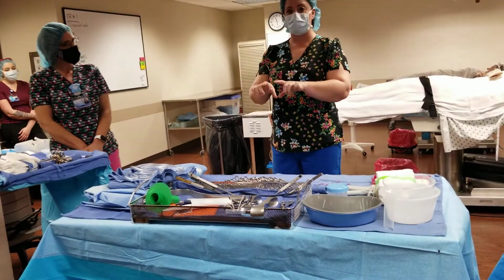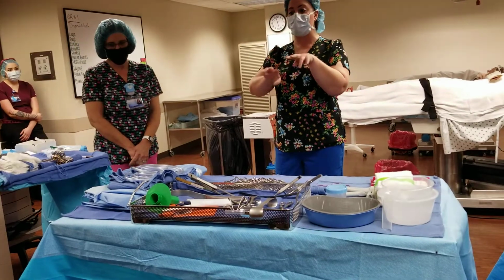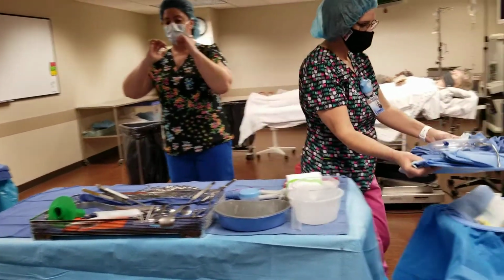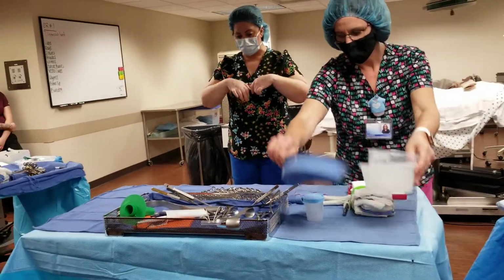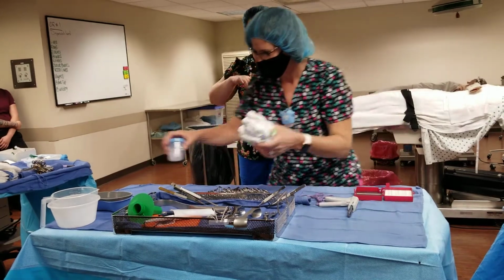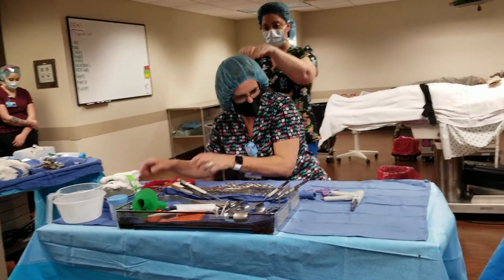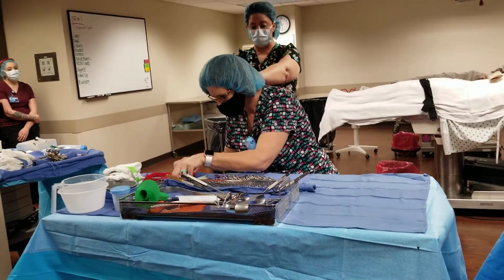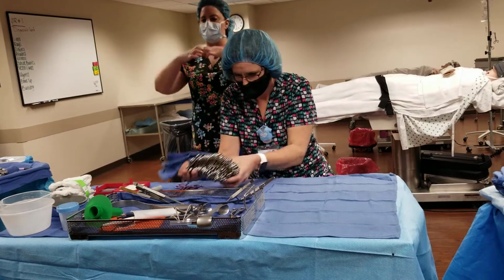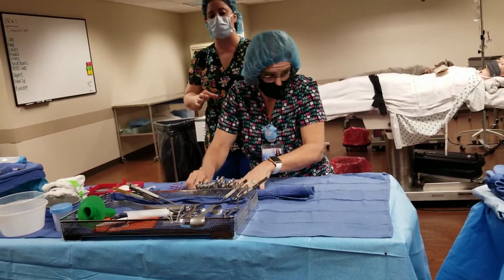When they get to the fascia, they usually like a couple of Kochers on the fascia. Then they're going to divide the muscle and get through the peritoneum, maybe with a couple of hemostats and some Metzenbaums. Then the surgeon and the assistant get their hands in the wound and pull with all of their might to open up that incision. And then usually, where's the Deaver?